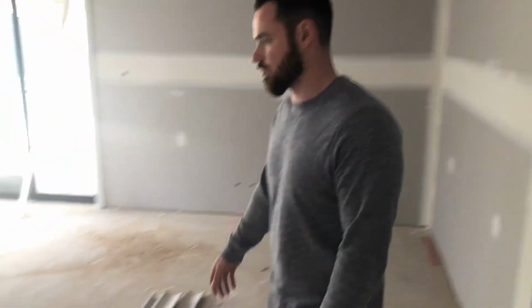All of the lighting and flooring is going to be done by yours truly. It's a big job, but it's obviously his trade, so something that he's actually looking forward to doing. I'll take more pride in it seeing as it's my house. Exactly.